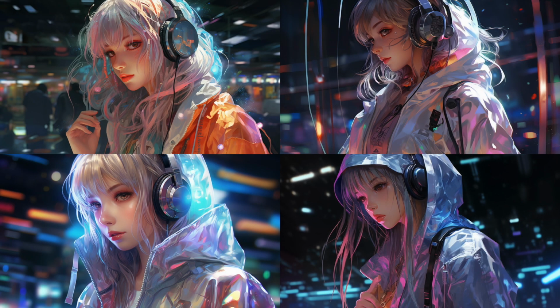Now here's another prompt. Hyper detail, Harajuku fashion, futuristic fashion, anime girl, headphone, colorful, reflective fabric, inner transparent PVC jacket, backpack, Pixiv. And this came out fantastic.